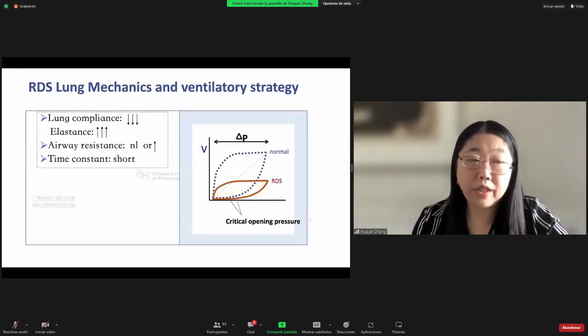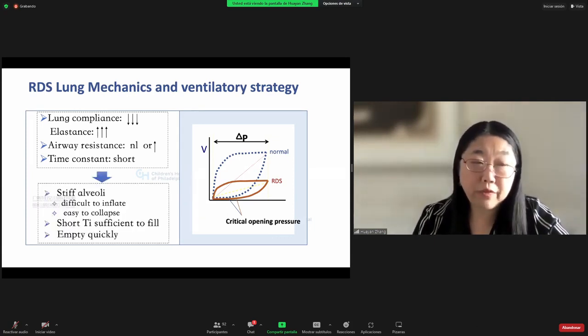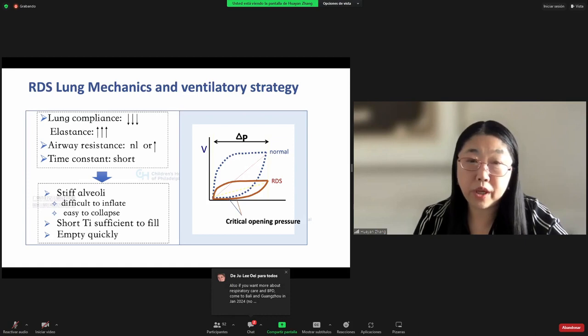With surfactant deficiency, lung compliance is significantly decreased in infants with RDS. And as a result, elastance is greatly increased. This means the babies would have very stiff lungs, very stiff alveoli that are difficult to inflate, but very easy to collapse. These babies, therefore, would need a certain degree of positive pressure support to maintain alveoli recruitment. However, the airway resistance is generally normal at birth.